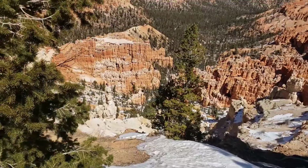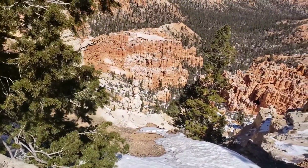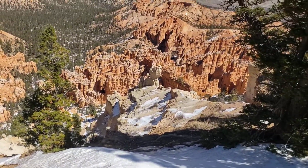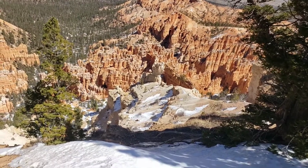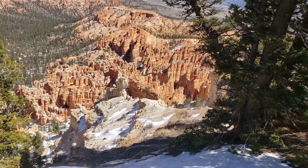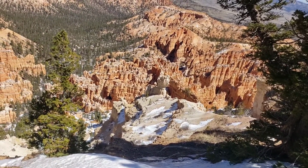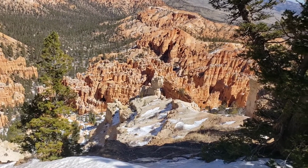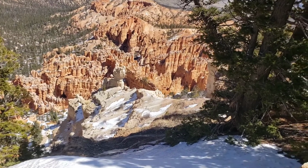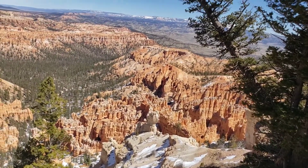These are the smaller rock formations as compared to Sunset Point. These colossal rock pillars or monuments were formed by ice and water. Once the snow expands, then the water sits in and separates these columns from one another. See how beautiful they are.